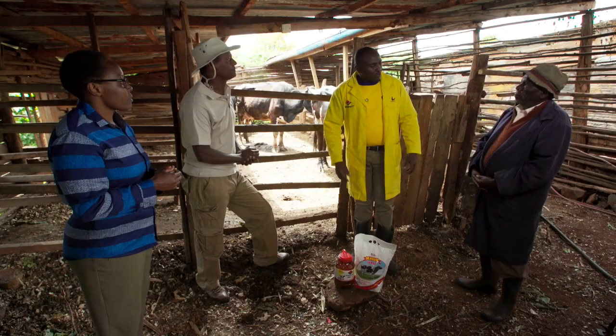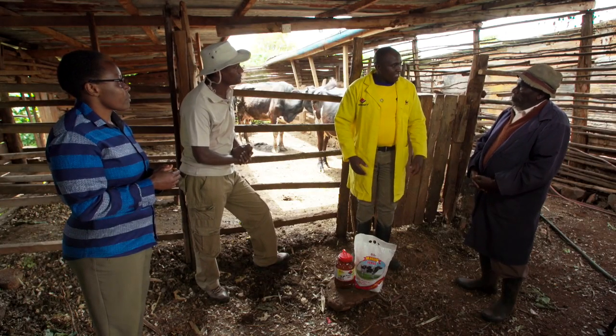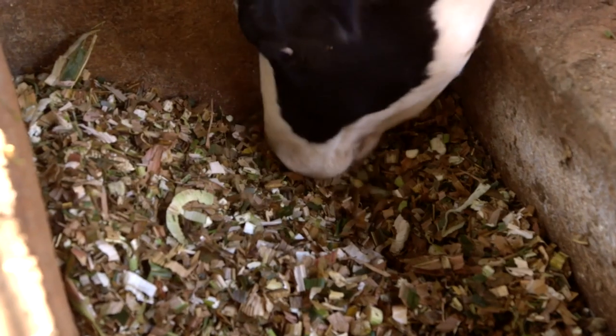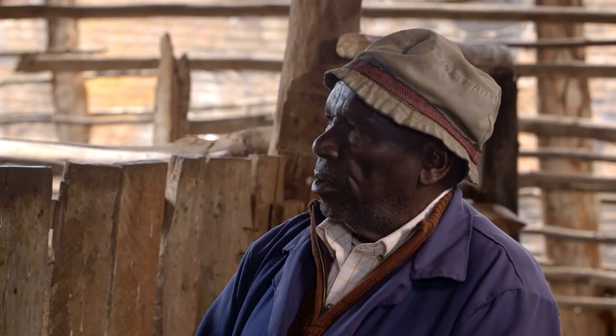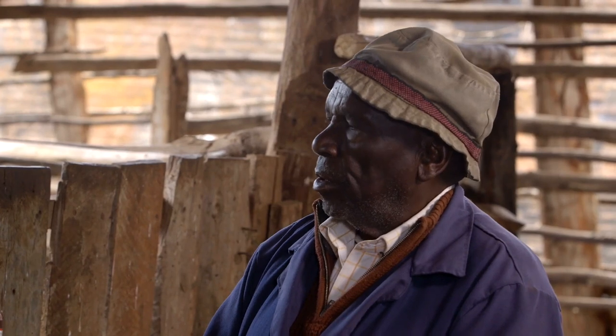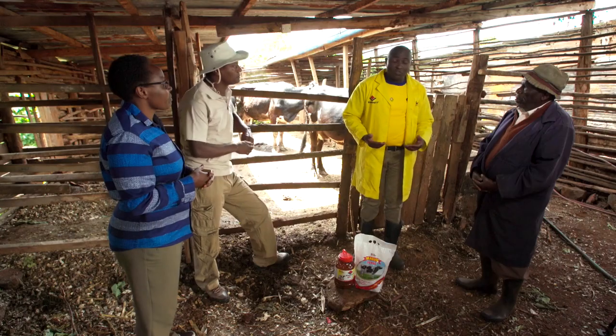That's awesome. So, Mzee Chege, I've looked at your cows and they look very good. The genetics are good. The breed is good. But I think we need to improve on nutrition. I've actually looked at the fodder and the material that they're giving the cows. We need some improvement. One of the most important things is that the cows need a balanced diet. Of key importance is energy, proteins, vitamins, water, and also minerals.